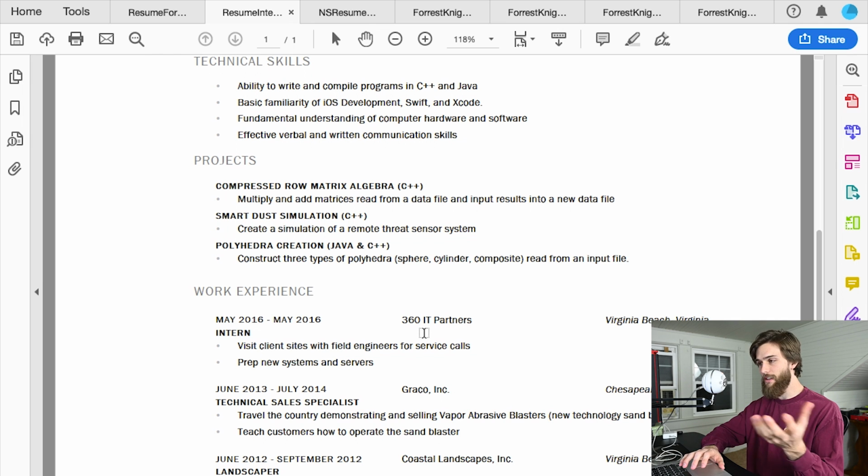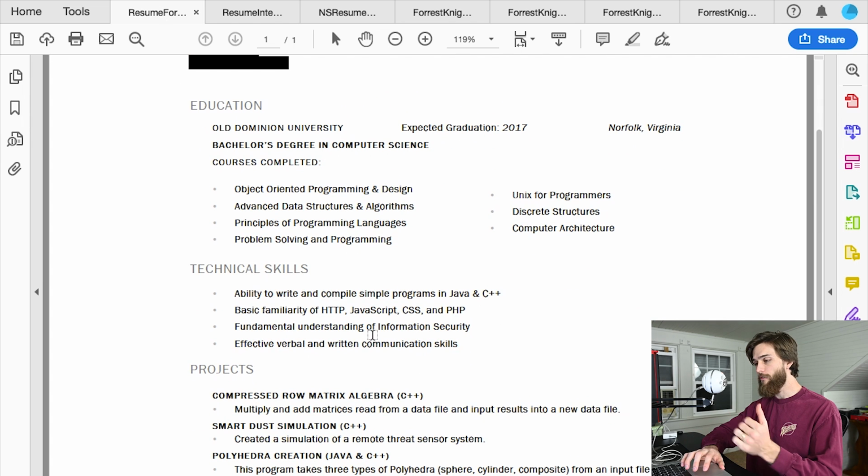And I just had a little 2-week internship with them. That's why I included a fundamental understanding of information security, because I did a whole lot of research before having that little internship, because it was my first ever step into the industry. I wanted to be prepared.